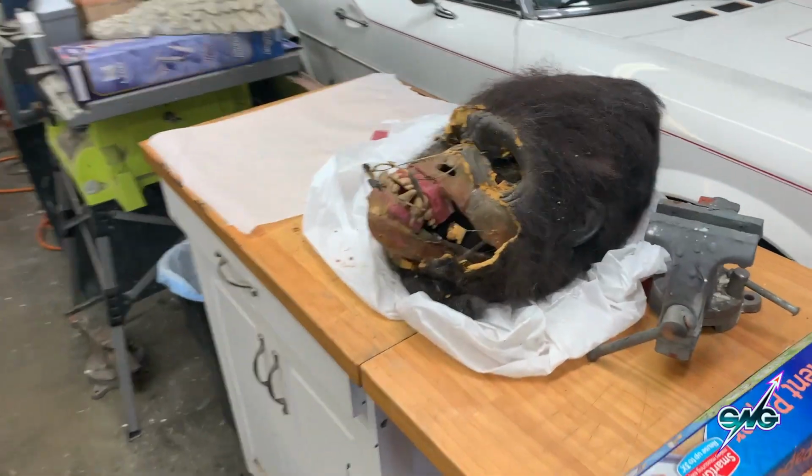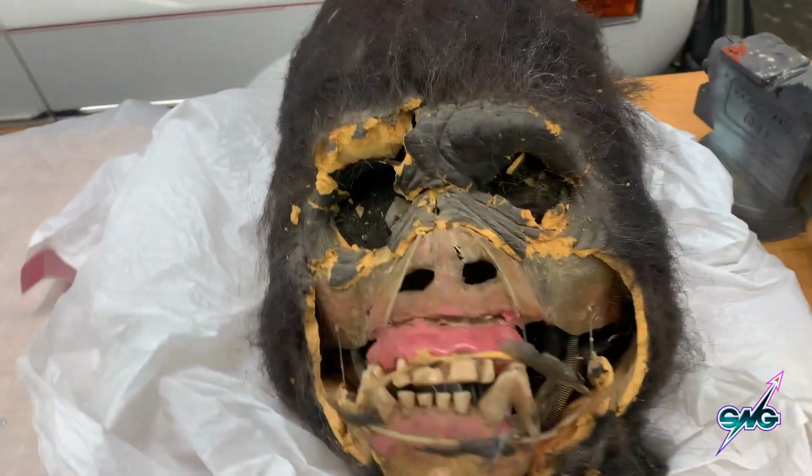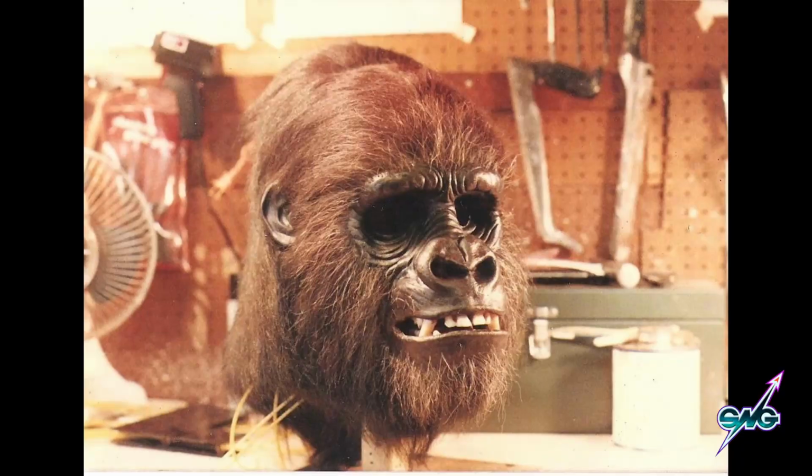I know you guys in Ape Cinema are going to love it, because you're crazy about Gorilla Men, and after all, I was a Gorilla Man. So let's go out in the back and look at what we have. So this is what's left, and you can see pictures as I'm talking of what this head used to look like.